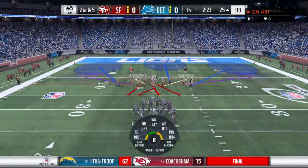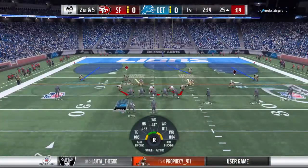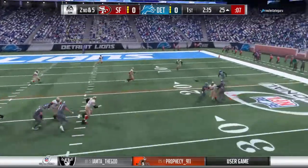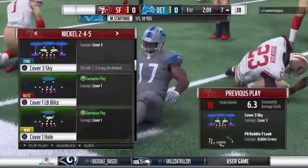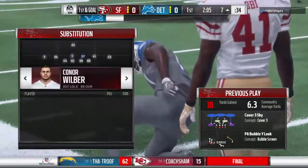Second down to the offense needing 5 yards. They'll try the air now with Stafford. He's got the hook up with Conley, and inside the 10 to the 7. 18 yards there, and it'll be a 1st and goal.